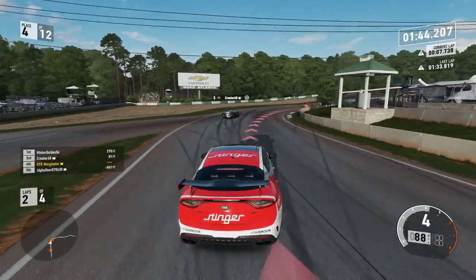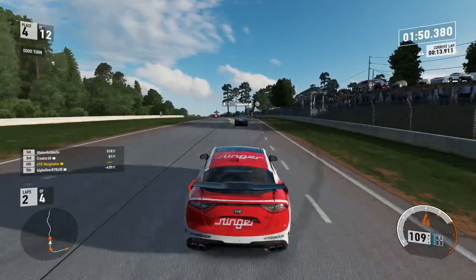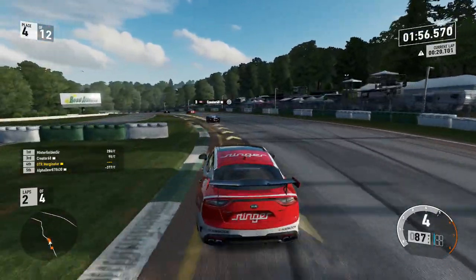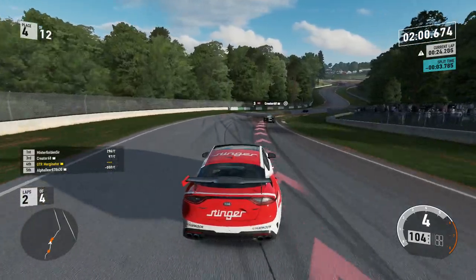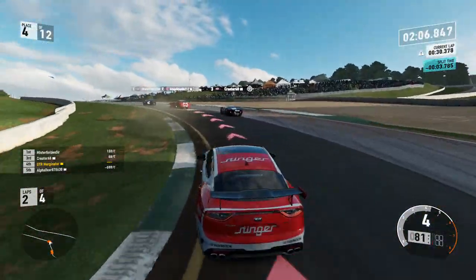And it handles pretty decently. It kind of feels a little heavy. The power is really good, and it can get away from you at times if you're trying to go a little too harsh on the throttle. But it's not bad for an A-class hopper car, and you can have a lot of fun. And the fact that you can go toe-to-toe with Mustangs and Vipers and Corvettes and stuff, it's awesome.